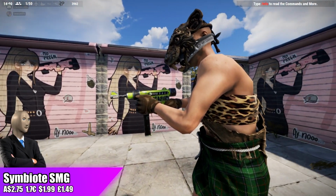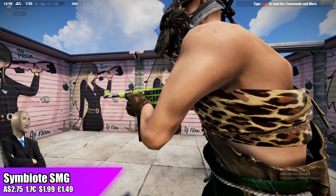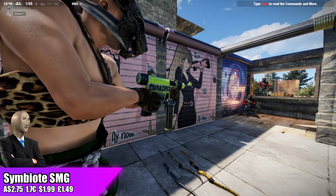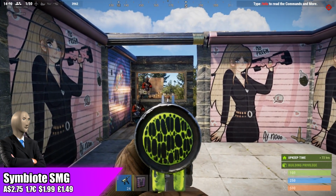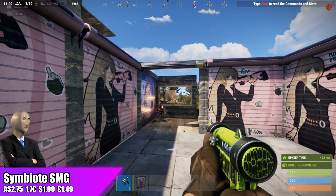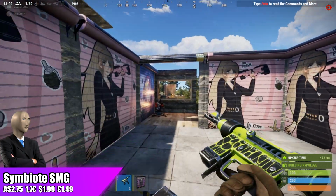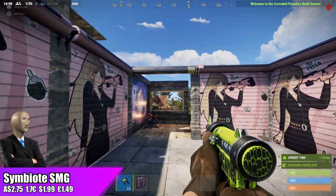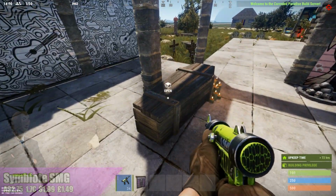You don't really ever see those green and black gooey looking skins in Rust, and I do think that because of that, it is going to make the demand of the Symbiote SMG a little bit higher, and if this set continues, then this thing is going to end up stonking. Only $2.75. I see this definitely being a safe investment for this week, so for that reason, I will recommend investing in the Symbiote SMG for the easy cash funds.